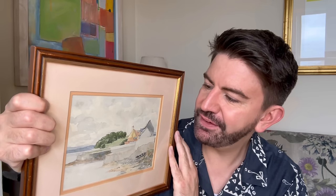And I'm all about swapping things out in my home. So when I saw this, I thought, I don't know if I really have a place for it, but I do have two small prints in the loft. And I felt like this might be a nice little upgrade for one of them. A bit more of a cheerful, more colourful image, I thought.